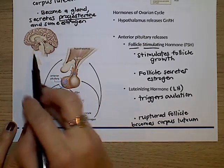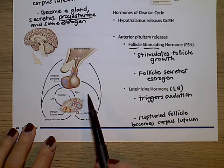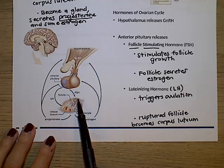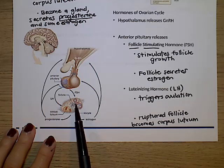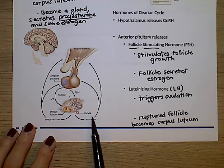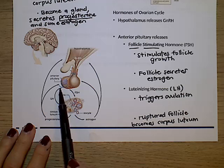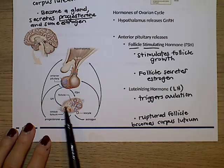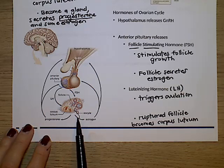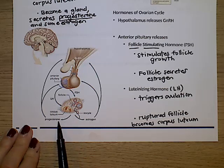So again, there's a lot going on here, but in the brain you have the anterior pituitary, this front portion here, and it is going to release FSH, follicle stimulating hormone, which is going to stimulate that follicle to grow. As you can see it doing here, it's getting bigger. And that follicle is going to secrete estrogen. And then it also releases luteinizing hormone, which will trigger ovulation, so trigger that egg, that oocyte to come out. And then that ruptured follicle turns into the corpus luteum here, which will secrete progesterone.